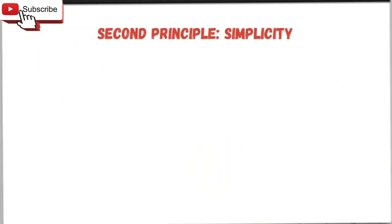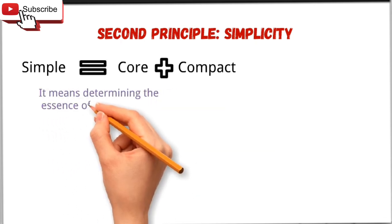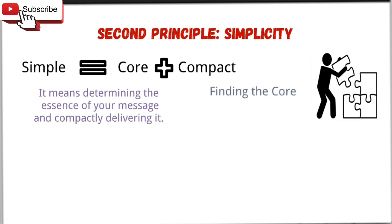Second principle, simplicity. The formula for simplicity is this: simple equals core plus compact. Simple doesn't mean dumbing down your message. It means determining the essence of your message and compactly delivering it. Let me first explain how you can find the core of your message, then I will explain how to make it compact. Finding the core.